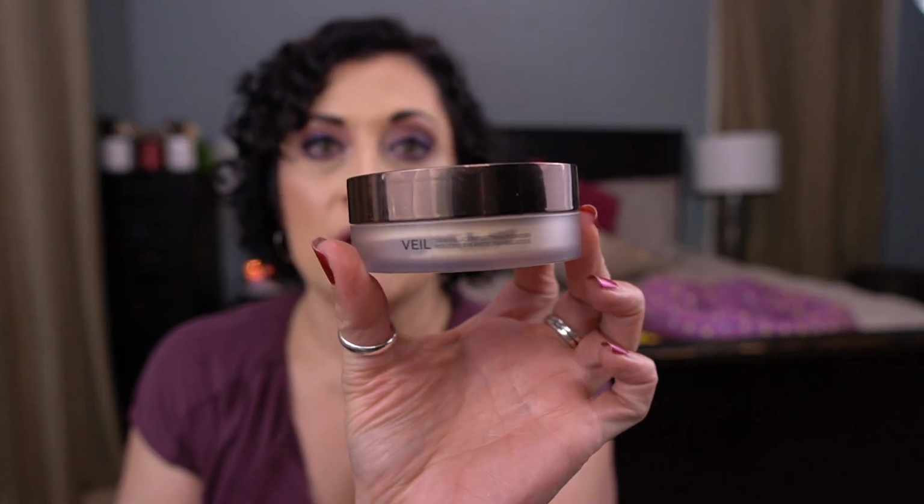Since the last update, last month this weighed in at 103.2 grams. This month it weighed in at 102.7. So this month I actually used 0.5 grams. So far I've used a total of 1.2 grams out of a 10 gram jar.